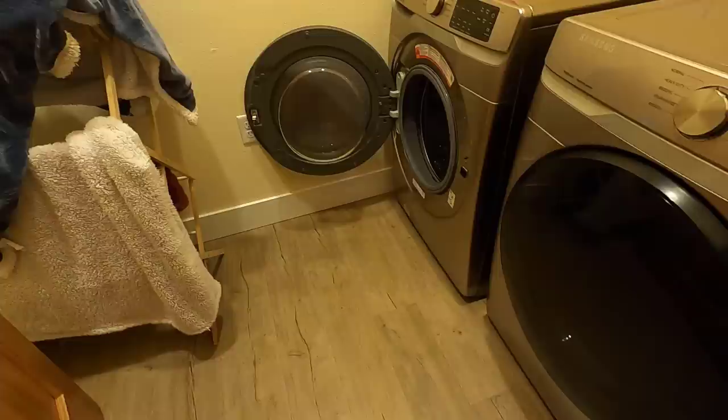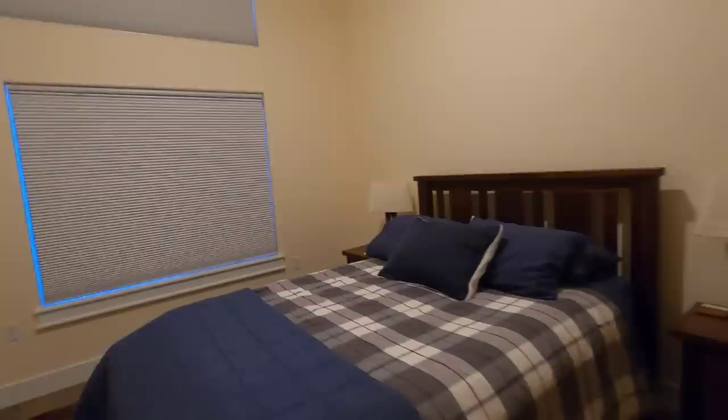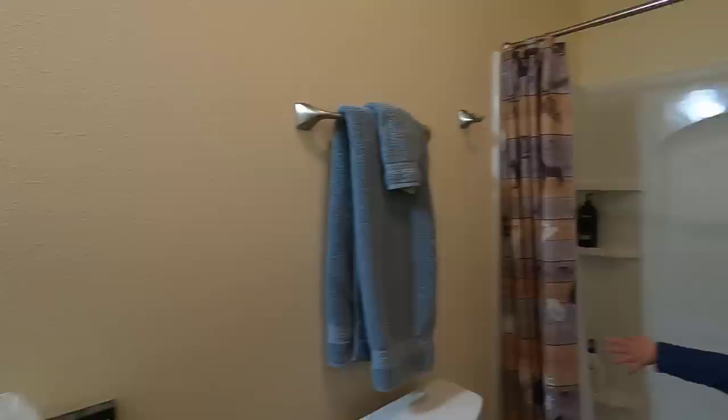A laundry room. This house is pretty new. This is very new. And another bedroom. Oh, it's got radiant floor heat. I can feel my feet are just warm underneath. It's nice. And a shower. All right. No bath. That's okay. We don't need a bath.